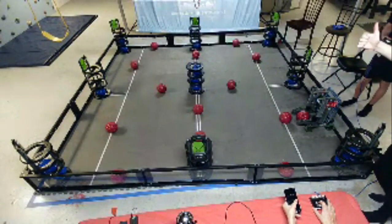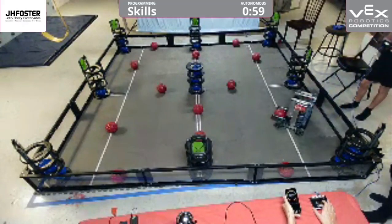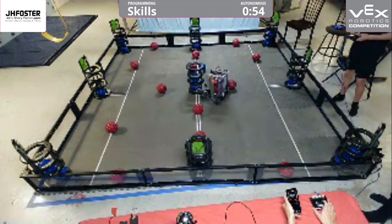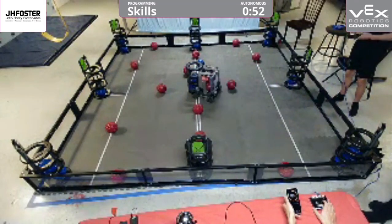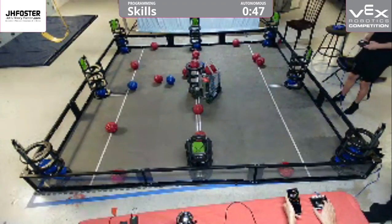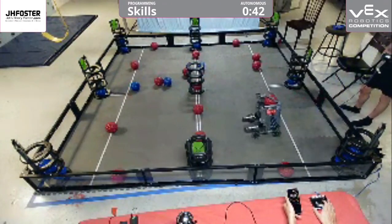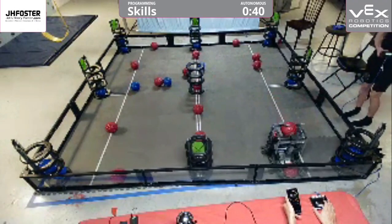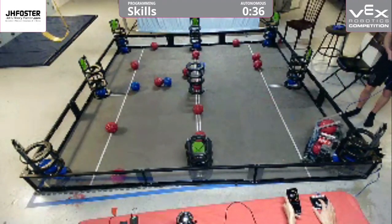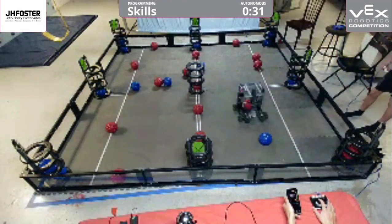Give me a thumbs up. Oh, there it is. 3, 2, 1, go. So if you're just joining us, watching, joining us from Chester, Missouri. Nice. There we go. They've done a great job of clearing all of the blue balls from that center goal, and now they own it with a red ball in the top. This time they didn't get hung up.